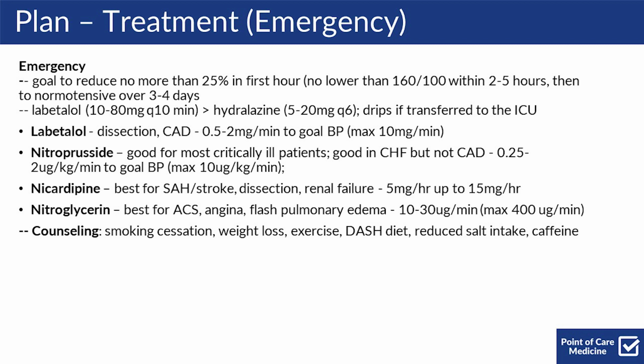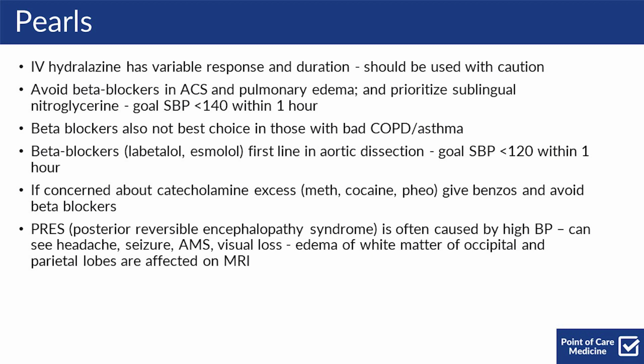You should also, by the time the patient is being discharged, make sure you're counseling them on smoking cessation, weight loss and exercise, a DASH diet, reducing their salt intake, and considering reducing their caffeine intake. Some pearls. IV hydralazine, while a great medicine, has variable response and duration and should overall be used with caution.